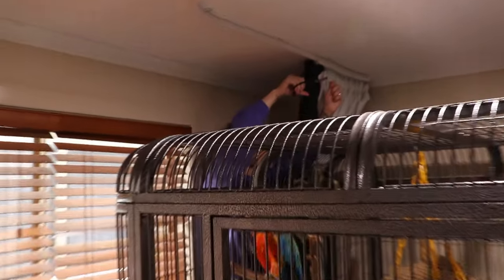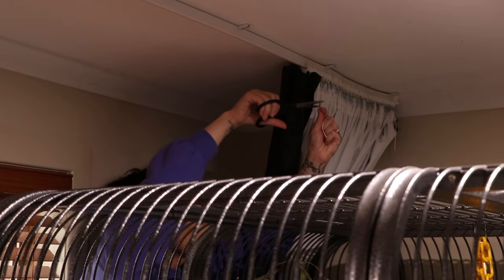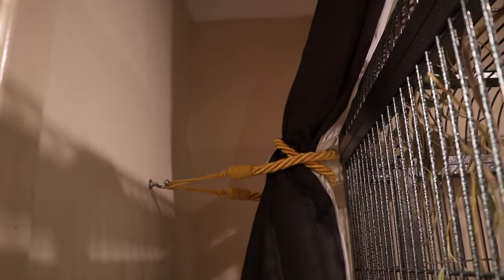Well, that's nice. Be careful up there. Oh, you did the rope too. As you can see, because we're rich, we've got gold rope. Solid gold rope, no big deal. But we couldn't afford a gold hook.